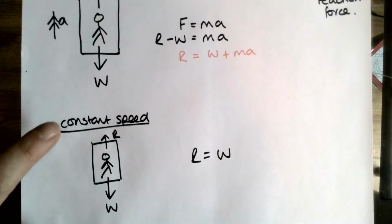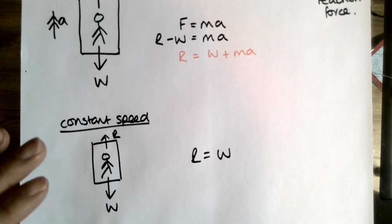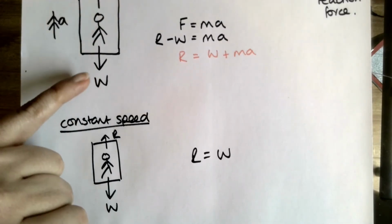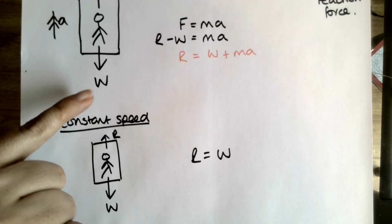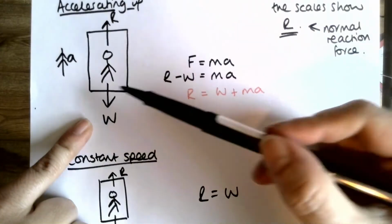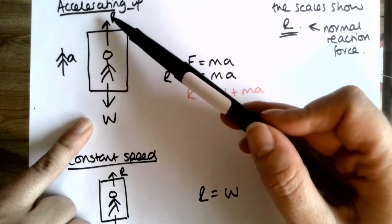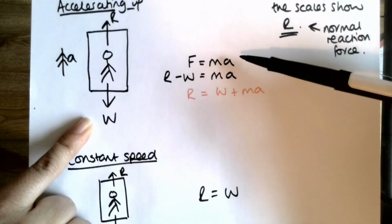So the scales will just show your normal weight in that situation. Oh, one thing I meant to say anywhere in this is that I still never ever will attempt a lift question without doing a wee sketch beforehand. So every single time, no matter how monotonous it is, I will do my little sketch of my person standing in the lift with their weight down, their normal reaction up. I'll mark on the acceleration and then I'll go over and do this.